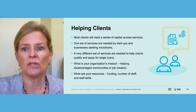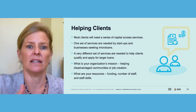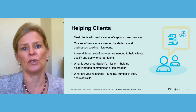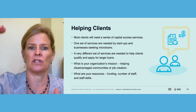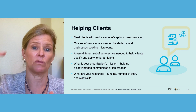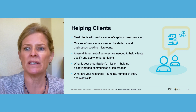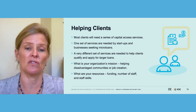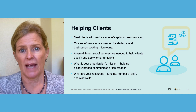So the truth is most clients are going to need a series of capital access services. They're going to need different classes or different inputs at different stages to pull a loan application together successfully. And then as they move up into larger and larger loan sizes, that's going to require different services as well. So you may need one set of services for startups and microloans and one set of services for your larger businesses that are looking for larger amounts of capital.